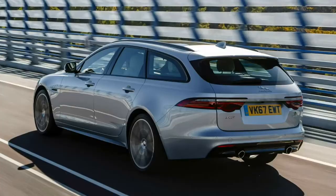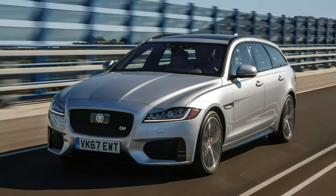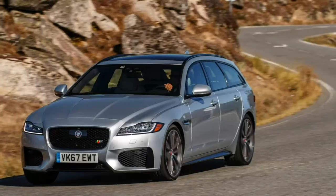And here's the other thing. If you're going to buy this car, you want something different. Because if you just want a crossover, then you get an X3 or an X5 or something, or an F-Pace. If you want the wagon, by nature, by definition, you're going for something different, which is cool. So take the Jaguar.